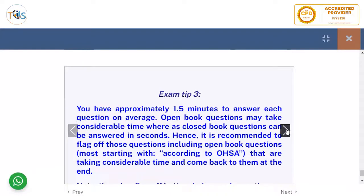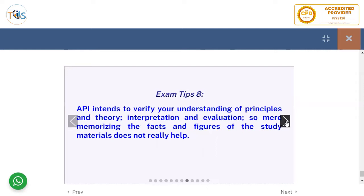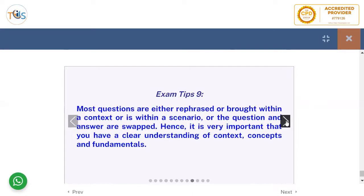You have 1.5 minutes on average to answer each question. So attempt the open book questions at the end so you're not short of time, because those take more, whereas the closed book ones probably take seconds. Be careful about relevant and irrelevant information, so read the question carefully. API wants to verify your understanding of principles, theory, interpretation, and evaluation, so don't memorize facts and figures. Most questions are rephrased or brought within a context or scenario for this purpose, so API can know that you understand the concepts, context, and fundamentals.